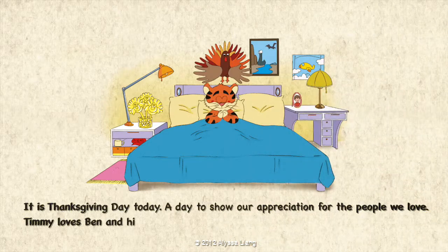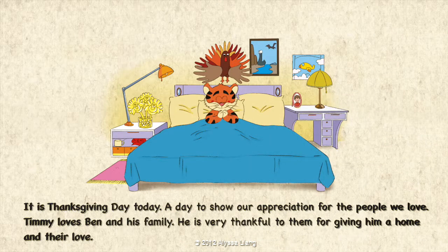It is Thanksgiving Day today, a day to show our appreciation for the people we love. Timmy loves Ben and his family. He is very thankful to them for giving him a home and their love.